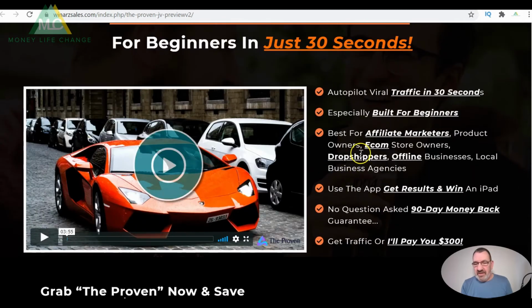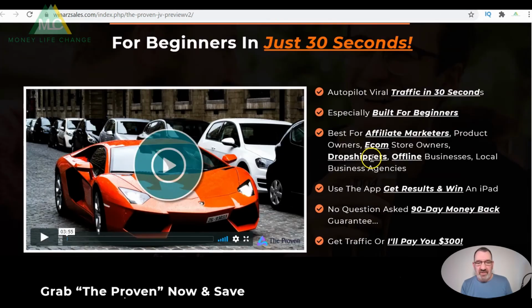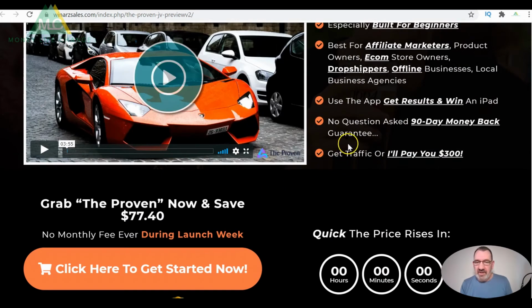It's built best for all these sort of different people. I disagree with it. It's not really great for anyone. I suppose if you've already got a way of driving traffic to your website and you want to run a campaign like this, the software will work for you in that respect. It will create the campaign for you. You can use the app, get results and win an iPad. Okay, I think there's something further down the page about that. No questions asked.